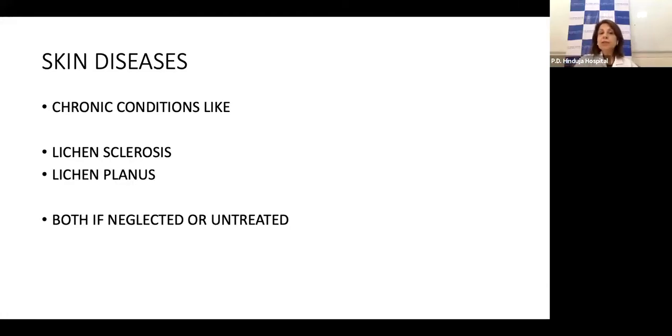Lichen sclerosus patients can be children or they can be adults. Children who are prepubertal can have itching. So if you see your child itching from the age of 5, 6 onwards, don't take it carelessly, because lichen sclerosus can start in childhood. In children, the common complaints are itching and constipation. You may see little scratches on the vulva, or you may see little bleeding on the underpants of the child. The child may have difficulty in passing urine, and may cry because of the burning sensation.